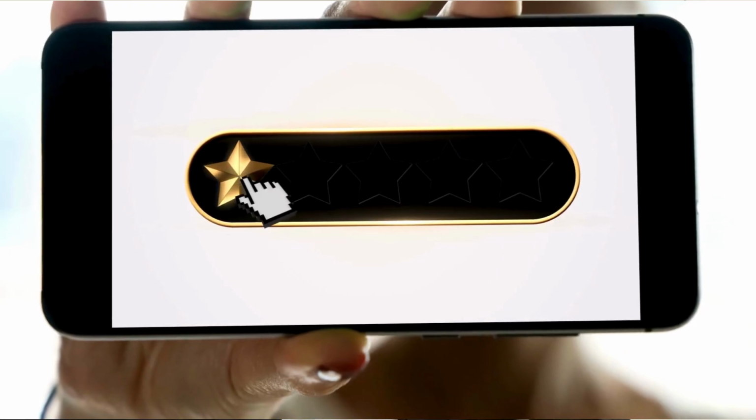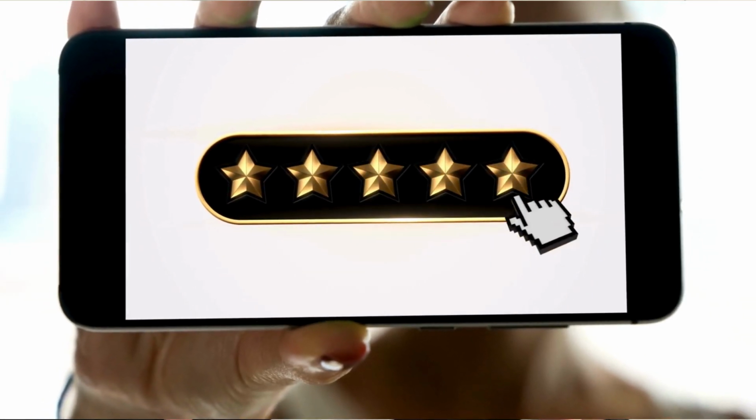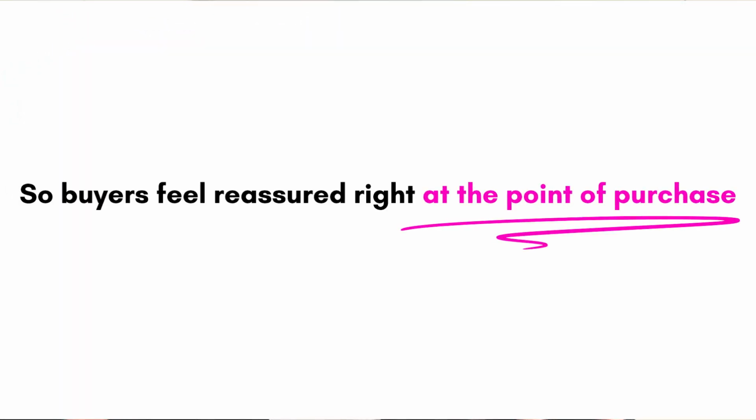We want you to show star ratings next to your price, so buyers feel reassured right at the point of purchase. So if you've sold 1,000+ units of a product, say it. Loved by 1,200 happy customers is much better than saying nothing at all. Remember, this is all about making it an easy yes for your customer. Don't stay quiet about the things that can help you to convert these people into paying customers.